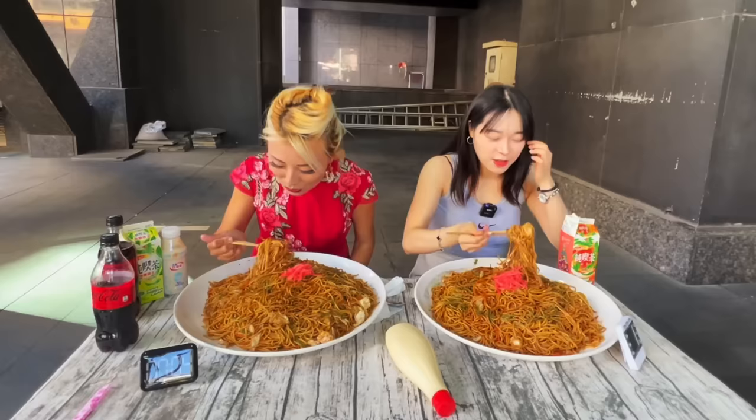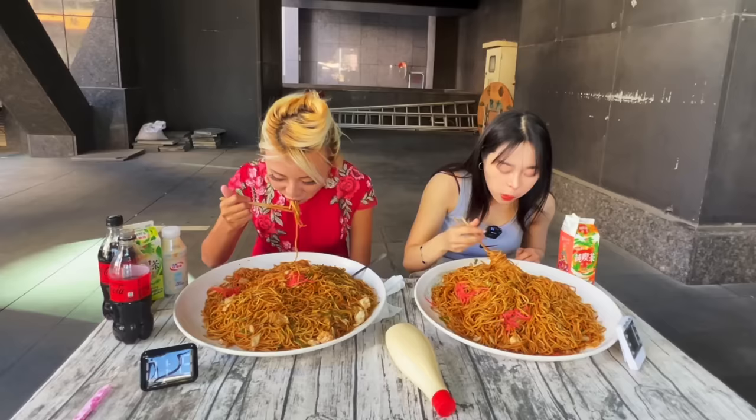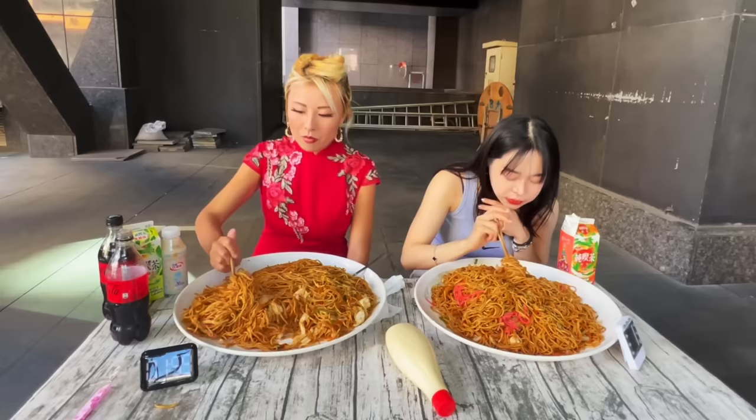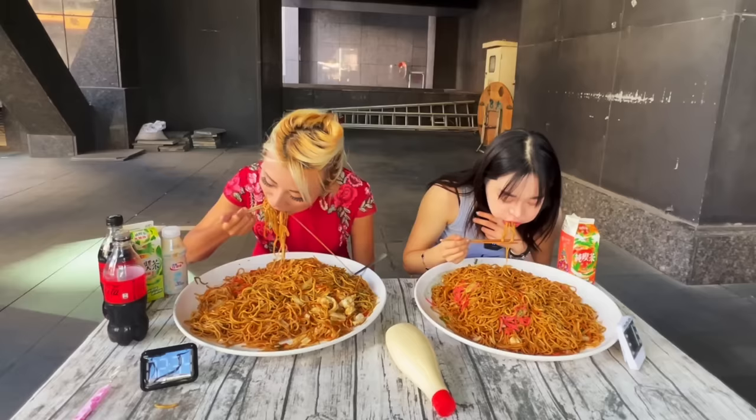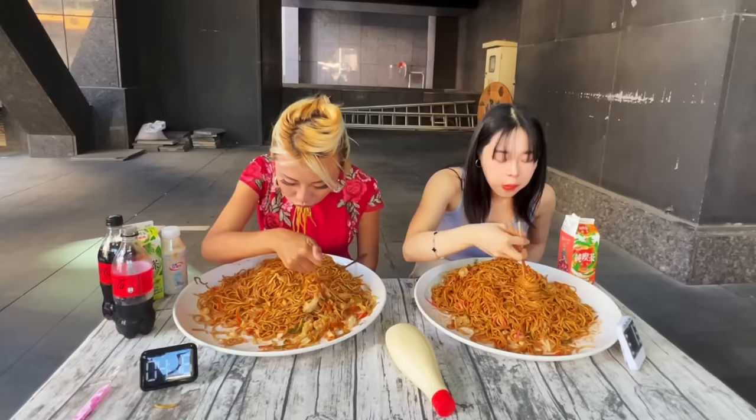Alright guys, so this was a super delicious challenge. I started the trip off very strong with a very massive challenge here. This is 8 pounds of yakisoba, which is essentially, as I mentioned earlier, like a Japanese chow mein. It's very sweet in flavor compared to the Chinese one, but I actually really like that. It didn't become super salty over time, and yes, there was mayo, but I didn't like the mayo with the noodles.